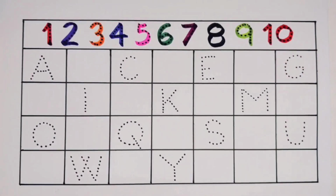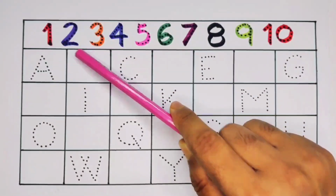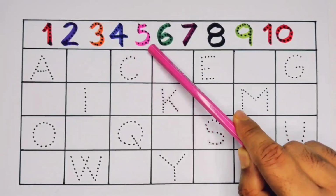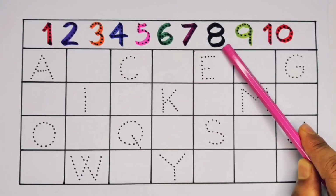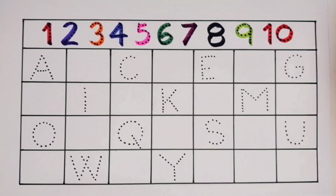What we learn? We learn 1 2 3 4 5 6 7 8 9, 1 0 10. Now let's learn the alphabet A to Z.